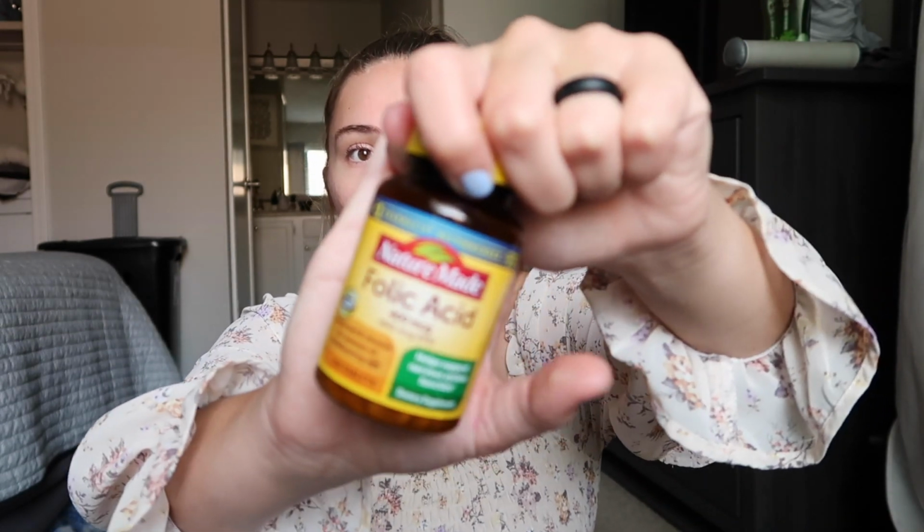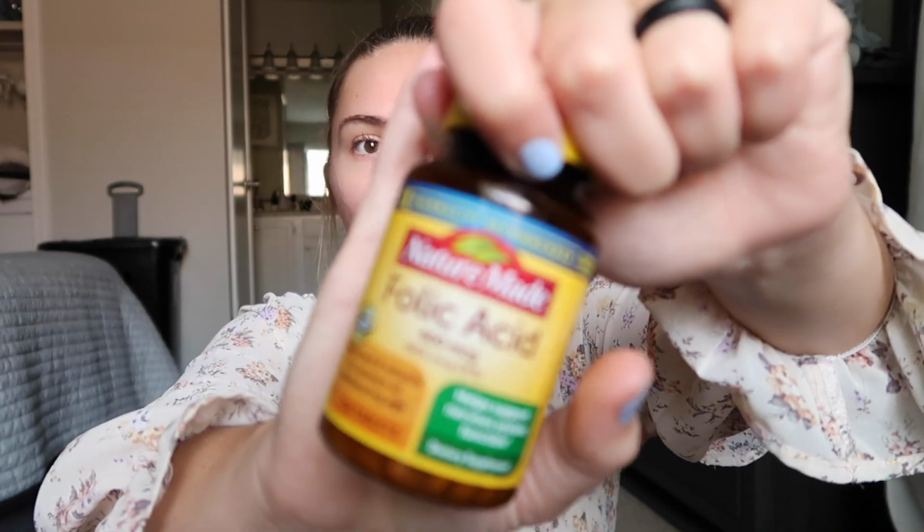Along with that, I was taking a folic acid supplement. It was just regular old folic acid, and this is 400 mcgs, as well as a fish oil pill, which is 1000 milligrams, and I was just taking 2 of these a day. One of these I was taking 1 a day, and these you take 6 a day, and I took them all at one time.